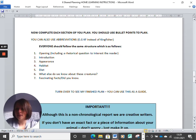Everyone should follow the same structure, which is as follows. You should include an opening, an introduction, a section about the appearance of your creature, the habitat, the diet, anything else we know about these creatures, and some fascinating facts or did you know boxes.